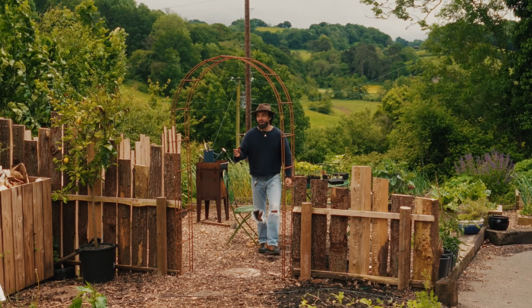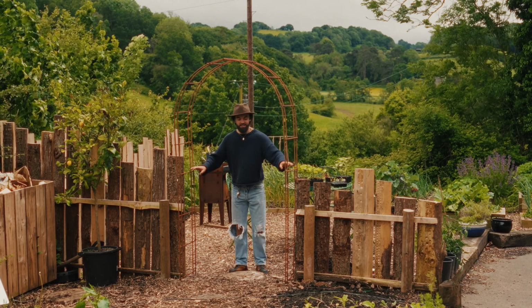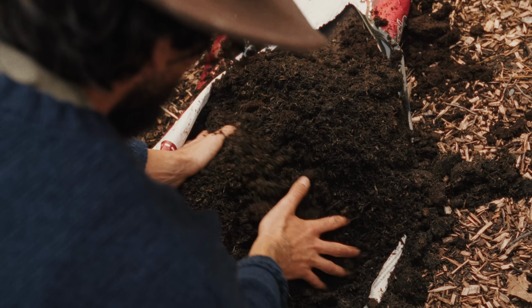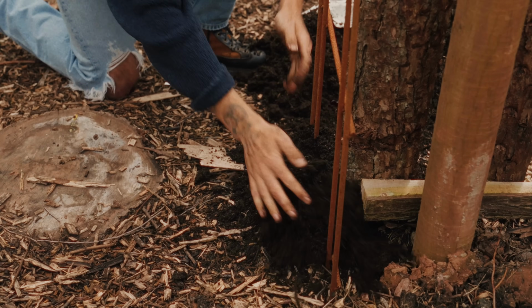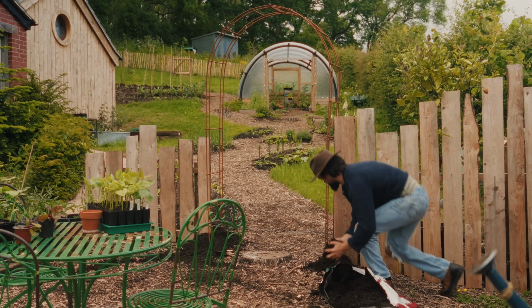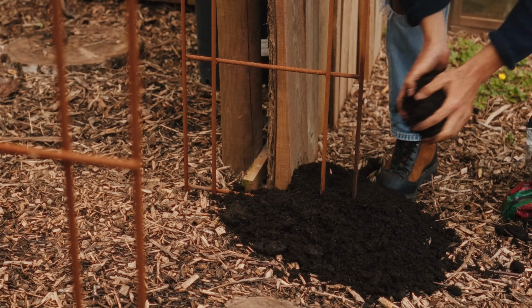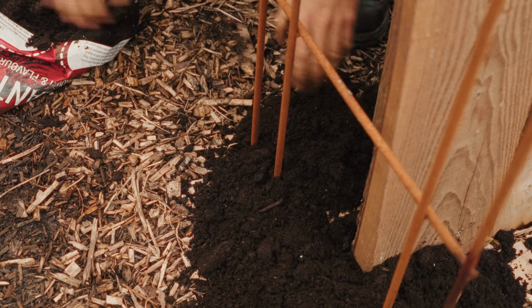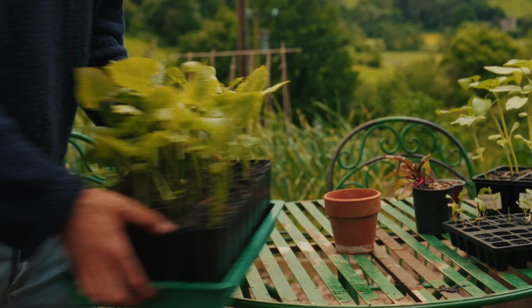All right, so here's my archway that's newly installed that I hope my beans will enjoy climbing up. So I'm going to put a little bit of compost in each corner and around the base of the archway, and that's the beauty of having wood chip on the ground, that I can just put compost straight on top. We'll plant the beans in and fingers crossed they'll be happy in this place.